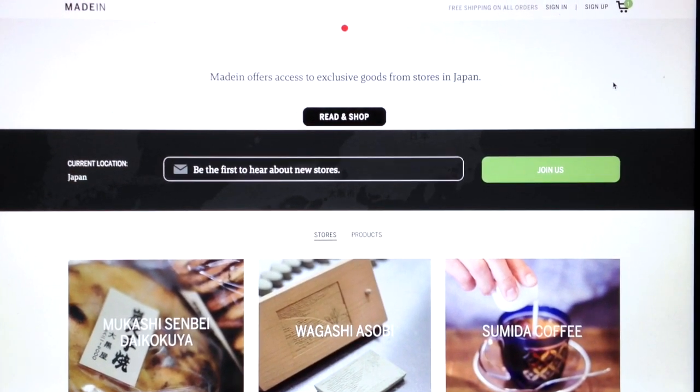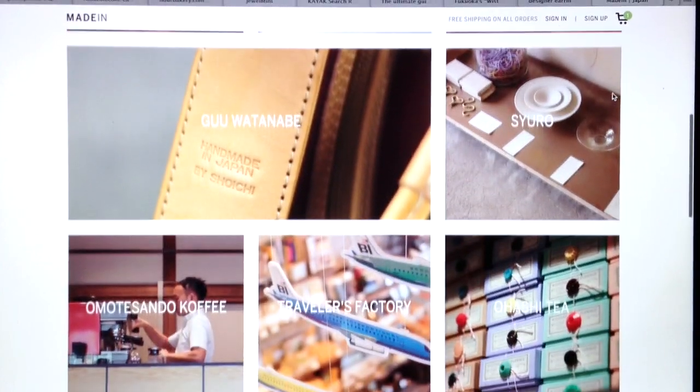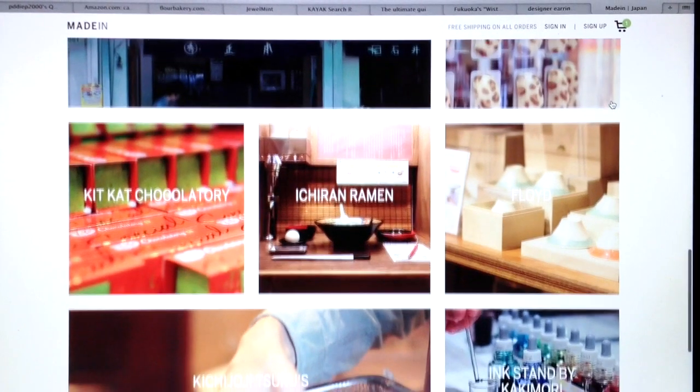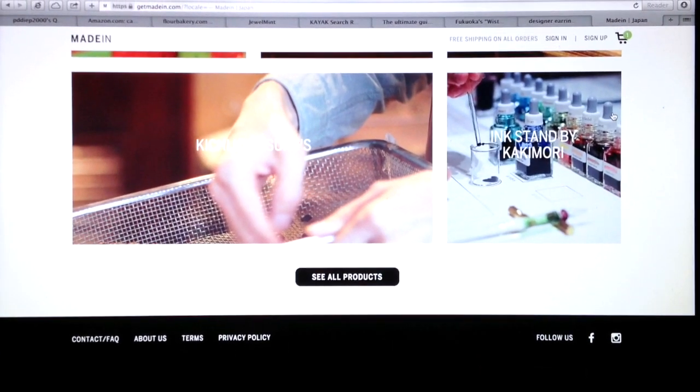buy them. Madein is a special online shop that features unique, well-crafted products from mostly small local businesses. A new business is featured every few days, and I look forward to learning about the shop and the products they offer. So I ordered a bunch of things from the website, and I can't wait to show you guys.